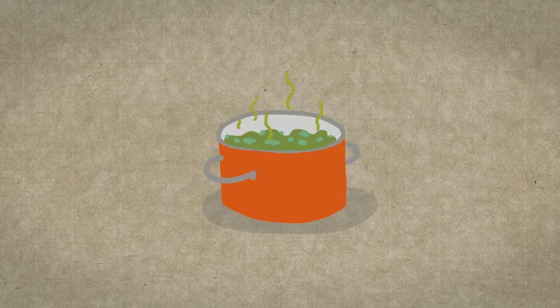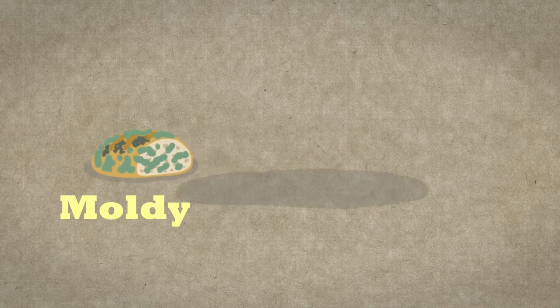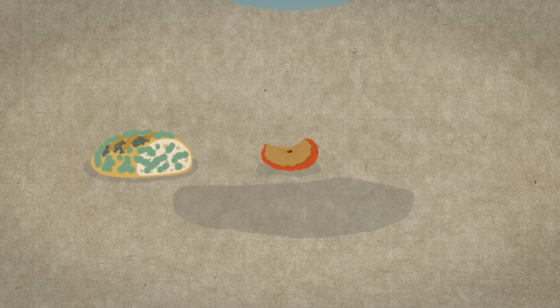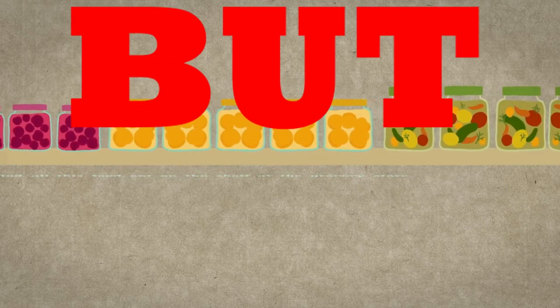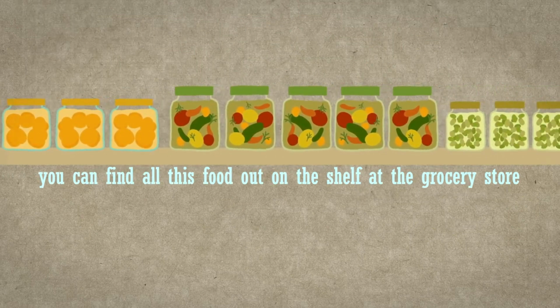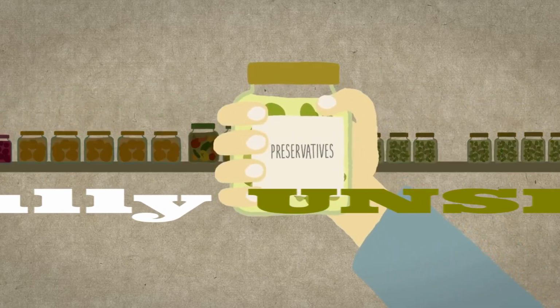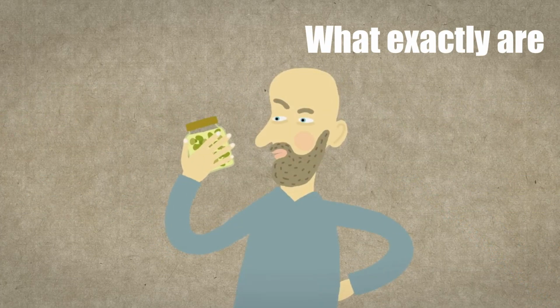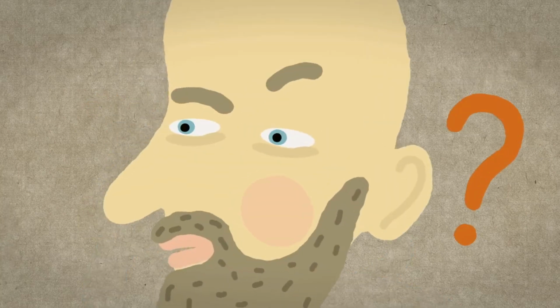Food does not last long, in days, sometimes hours. Bread becomes moldy, apple slices turn brown, and bacteria multiply in yogurt. But you can find all of this food out on the shelf at the grocery store, hopefully unspoiled, thanks to preservatives. What exactly are preservatives? How do they help keep food edible?